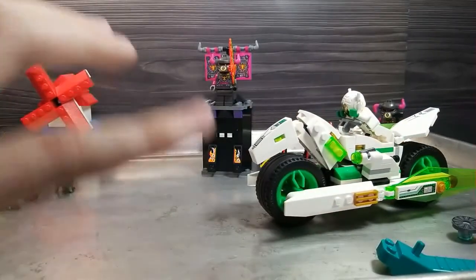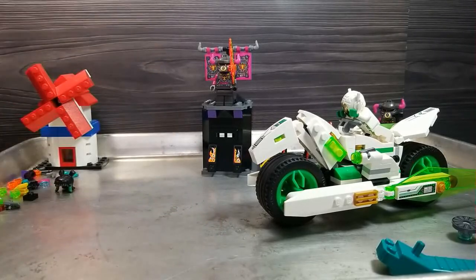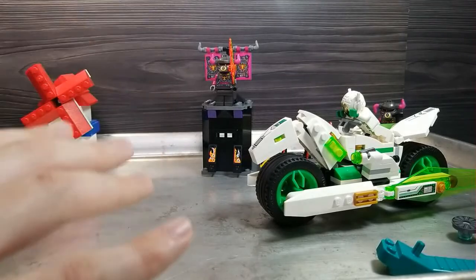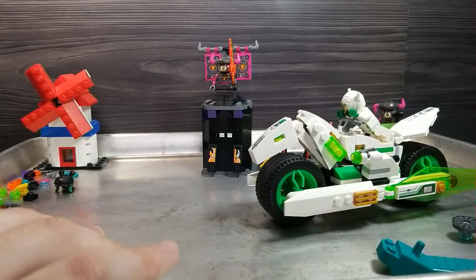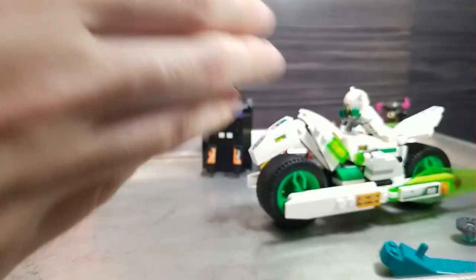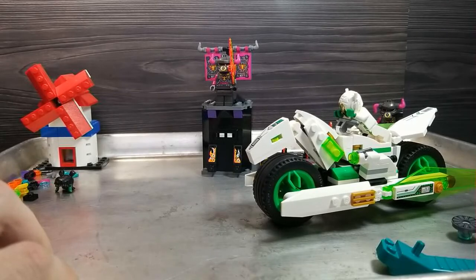So, I'm going to tell you right now, I'm going to do a full review, but this set isn't bad. Not the best. I don't know if any of the sets are bad. They're not necessarily my thing, so that may be what I take from it, but it's fine.